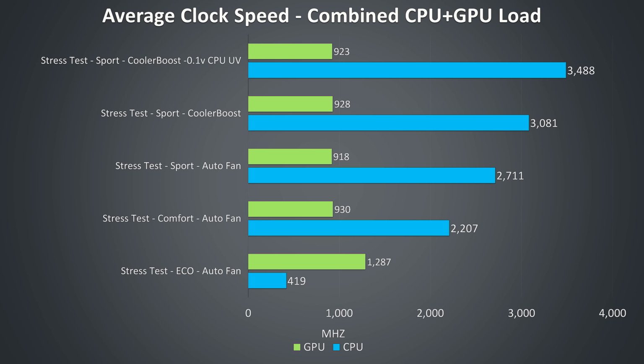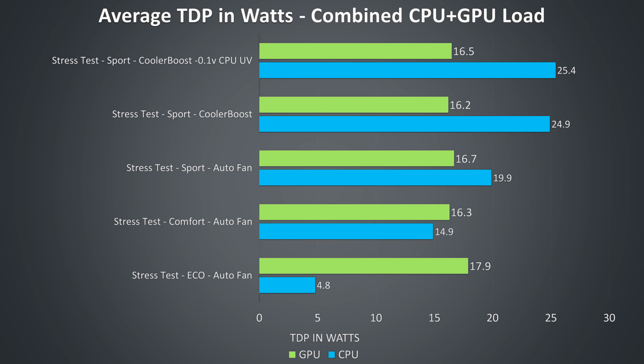This lower GPU performance will be important later when we look at the gaming results. This is also seen when we look at the power levels. The GPU was using the most power in Eco mode, then lower in the others. In a GPU-only stress test, it would run at its 30-watt limit, but with the CPU active, we can see it's way down.